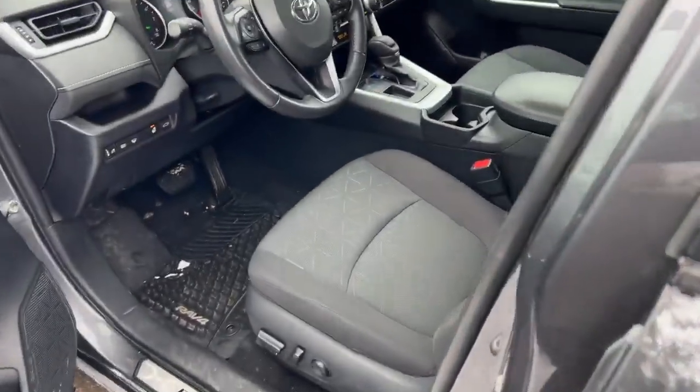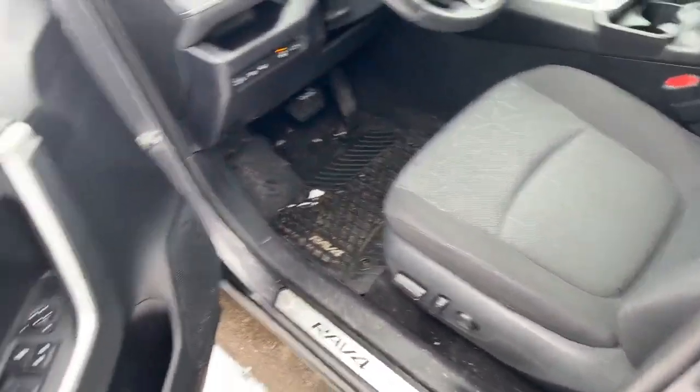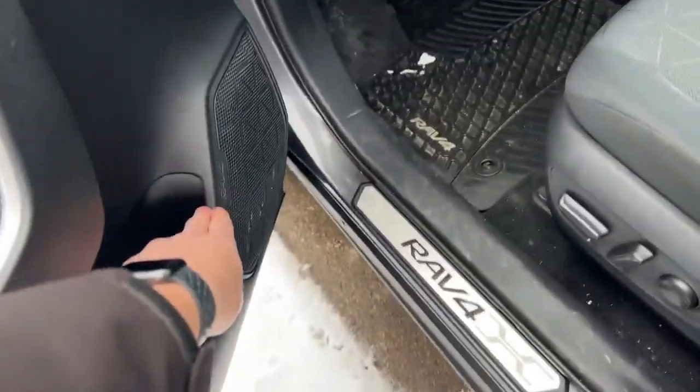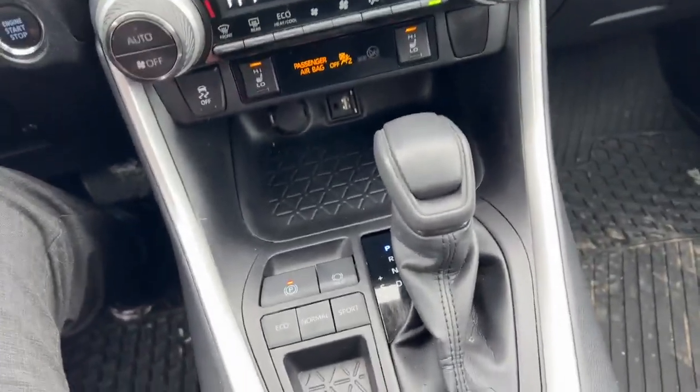It does have the cloth interior, but you do have fully adjustable seats, the nice RAV4 badging throughout the whole vehicle. You even have it on the inside here. Jumping inside, you have three drive mode selectors, so Eco, Normal, and Sport.